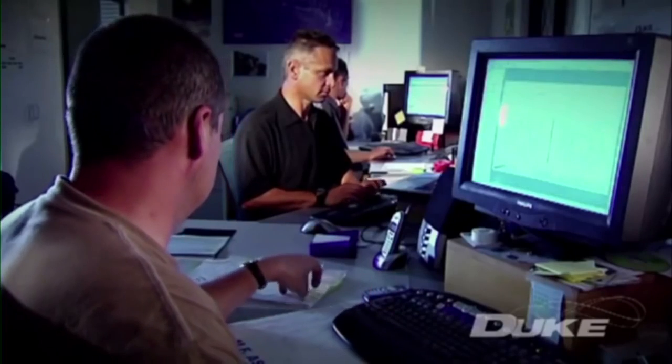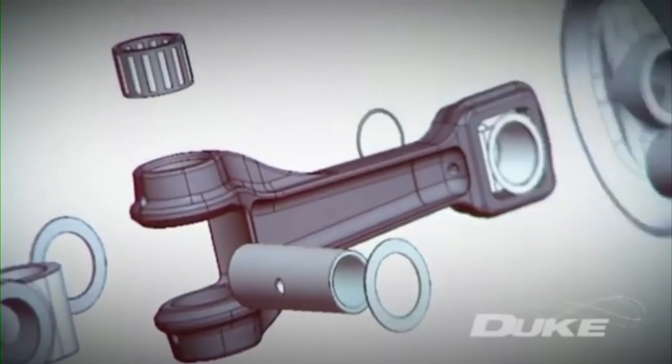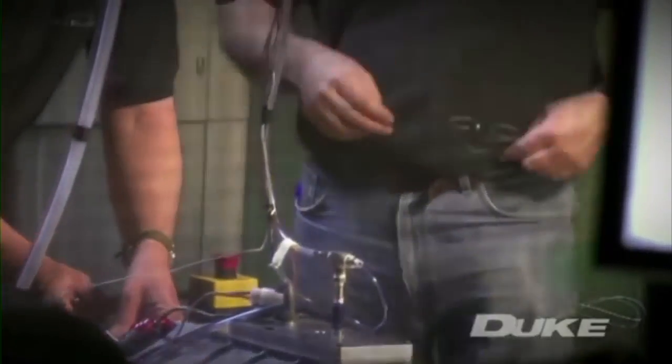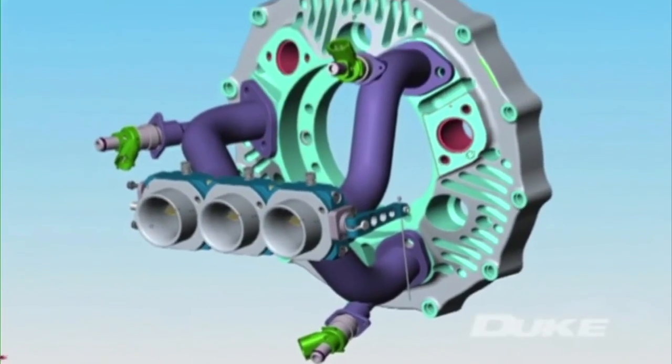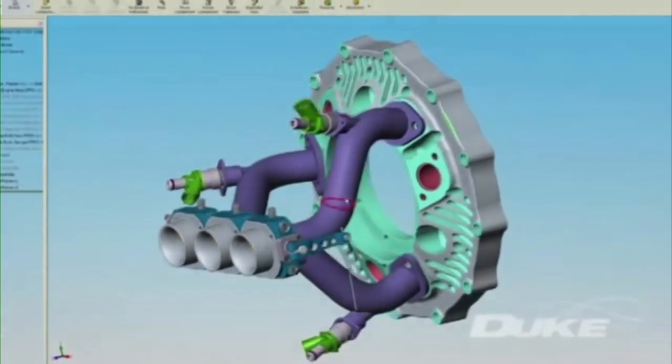Originally conceived and developed by Duke founder Noel Duke, Duke Engines has put together an international team to help develop the concept, including experienced engineers previously at Cosworth Technology, now Mahle Powertrain in the UK, and other major engineering companies, forming a highly skilled CAD design, analysis and development team.